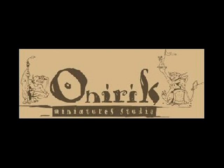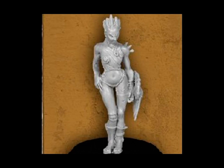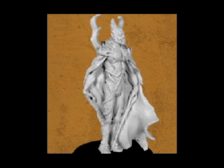At 8 this week we've got Oniric Miniatures Studio. First up is an Oxidee, a pretty dull pose in my opinion. This is not doing a lot for me, to be honest. Sculpted by Reme Tremblay. Next is Assassin Kuraki, sculpted by Sebastien Labro. Again a very static pose. Looks vaguely like Spawn to me. No word on prices for these.